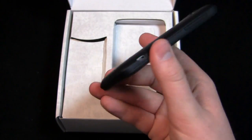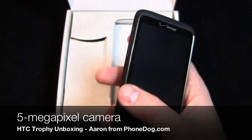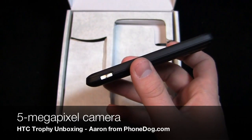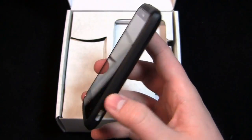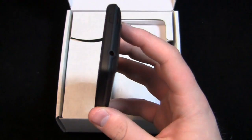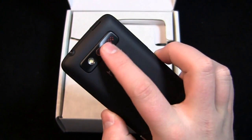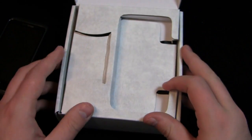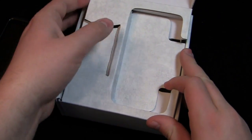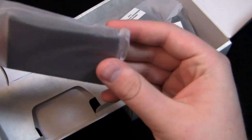Micro USB charging port at the bottom, camera on the back, 5-megapixel camera with a flash. It's capable of shooting 720p HD video. You have a camera button over here. Your 3 capacitive buttons, back, home, and search at the bottom, and 3.5-millimeter headphone jack with your power button. So it's got this red hue to it, true to Verizon's colors, and of course Wi-Fi connectivity. Now it has 16 gigabytes of onboard memory, so something to keep in mind as well.